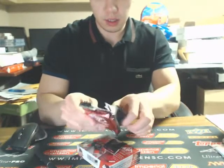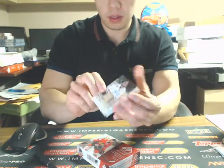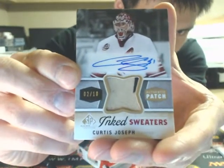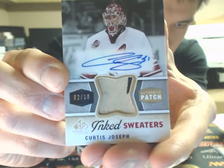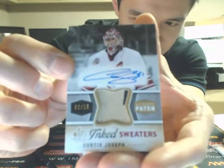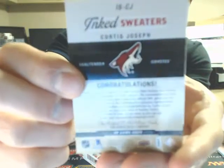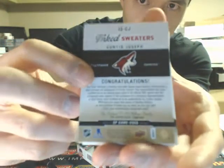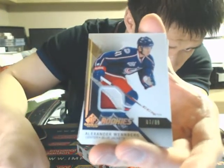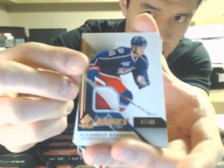On to our break for tonight, guys. So we're going this way. And not a bad card to start off the break. We got an inked sweaters of Curtis Joseph, number 2 of 10. This is actually the second one out of 10 we've pulled already from the set. Cujo for the Arizona Coyotes. And next one is an Alexander Wennberg rookie, 7 of 99 for the Blue Jackets.